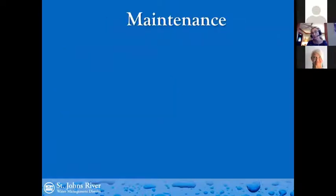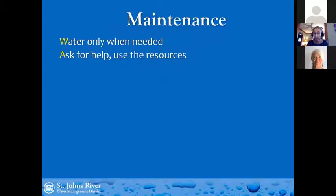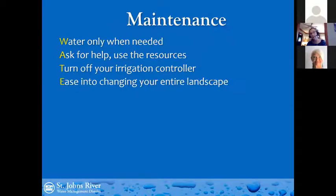So now let's go over some of the maintenance components of all of this. So I'm going to repeat myself, but water only when you need to. Ask for help. I'm going to share some resources with you shortly. Call me anytime and use the resources out there to help run your system correctly. Turn off that controller. Only turn it on when you need it. Ease into changing your landscape. I've seen a lot of people make mistakes by going in and changing everything and maybe not always doing the homework. So take it a piece at a time.